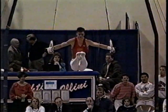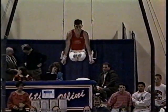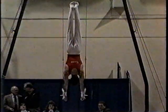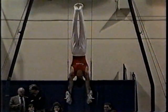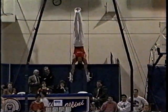And Jim mounts with a kip to L cross. That is one of those strength requirements. And here is his strength press to handstand. Scratch off another requirement. And now here's a swing, right to handstand. Beautiful. You're looking for handstand positions that have no bobbles at all.